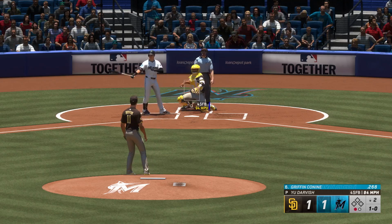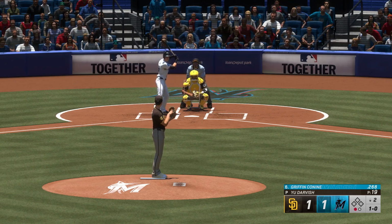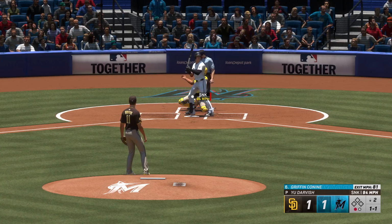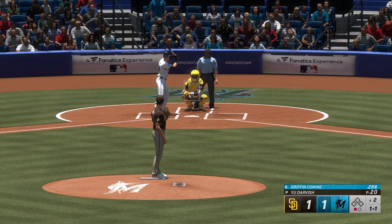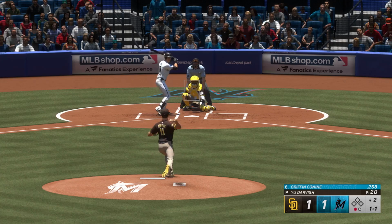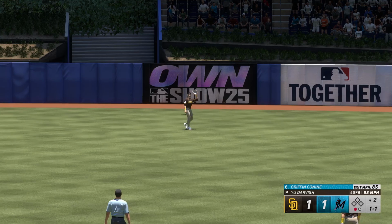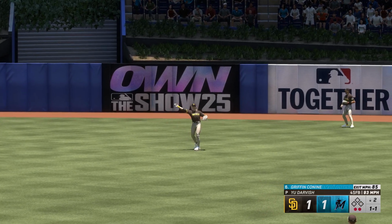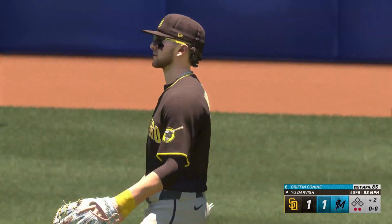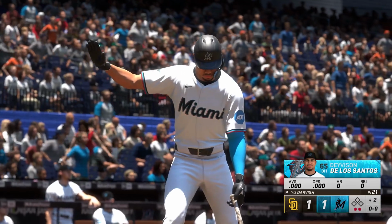And the first pitch misses for ball 1. 1-0. Fouled off left side. Darvish kicks, delivers. In the air, pretty deep out to center field. Merrill should have this one. And there are 2 down. Batting 7th, the designated hitter, Davison De Los Santos, the next up for the Marlins.